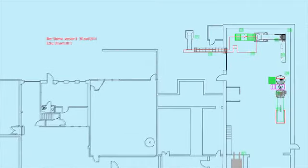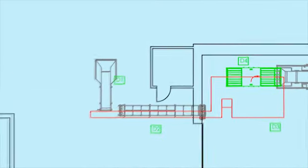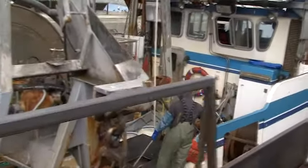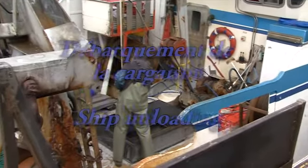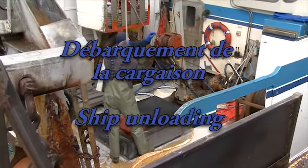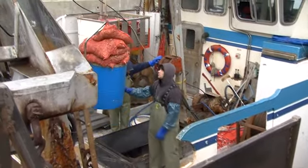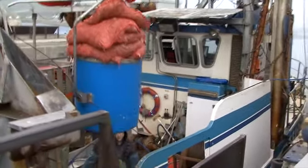The physical location of Marinard is unique, and this allows for unloading at its private pier only a few meters away from the plant's primary treatment installation. The unloading team consists of Marinard employees only. This ensures constant and controlled unloading methods for all ships delivering to the plant.